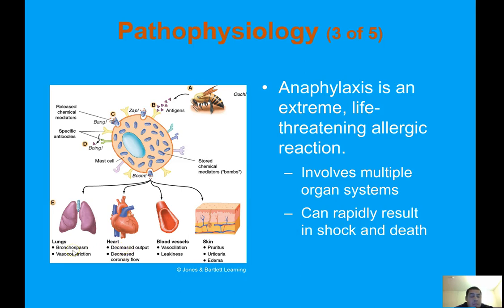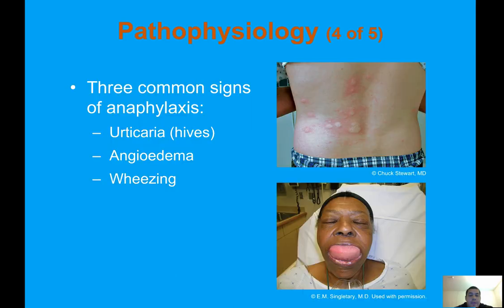Lungs: bronchospasm, vasoconstriction. So your lungs are going to kind of close up a little bit in your bronchioles. So they're going to have what we've talked about, wheezing. So you could either give them an MDI, a metered dose inhaler, or some type of breathing treatment. So a common one is bee stings. So beware of those signs and symptoms for a possible allergic reaction.